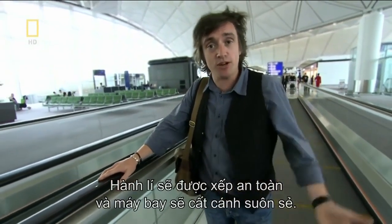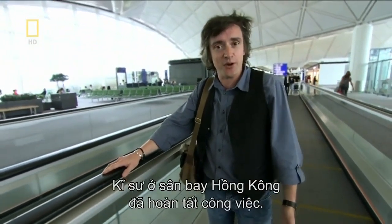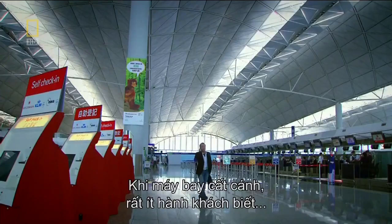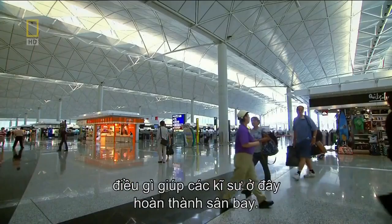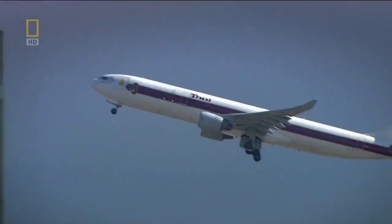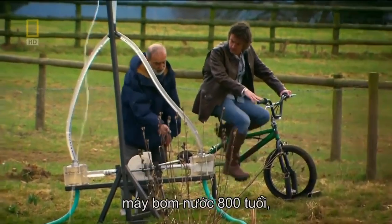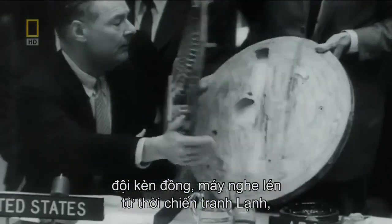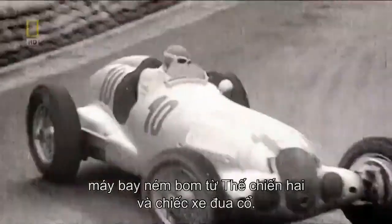So my flight's been called, and I'll board my plane knowing that my bag's been stowed safely and the plane will take off safely. Job done for the engineers of Hong Kong Airport. As planes take to the skies, very few travellers will have any idea of what an engineering achievement this airport really is. But it wouldn't have been possible without an 800-year-old water pump, a brass band, a Cold War spy bug, a World War II bomber, and a vintage racing car.